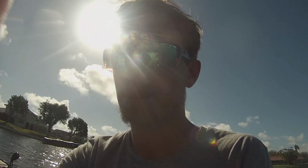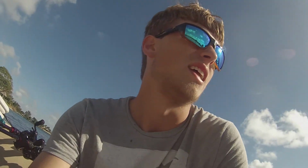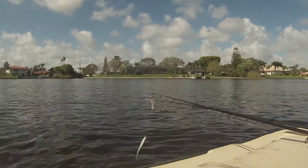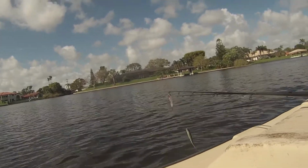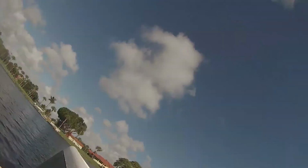So I guess I just suck at catching shad because I can't seem to find any shad anywhere. I used a whole bag of bread to chum them up, and nothing. I caught like one. Anyways, we're gonna do our best to match the hatch. We got a fluke and a little jerkbait on there. This looks pretty good, like shad. I don't know. I mean, trying my best here. So hopefully you can catch some fish. Let's get to fishing.